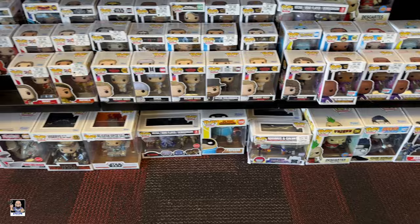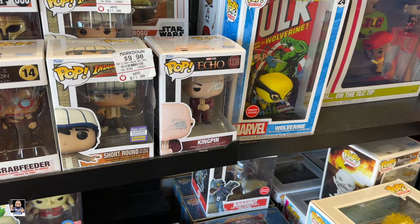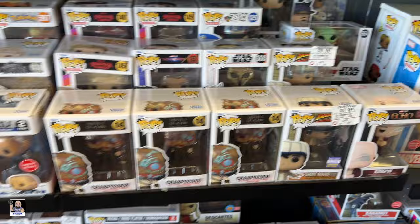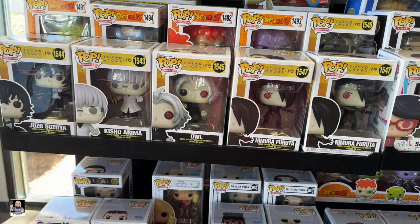Shazam. Oh, the crab feeder. That's a really cool looking pop. Short Round, Echo. Interesting. Kingpin, excuse me. Armorer Grogu. Haunted Mansion. Ah, the grabber. It's pretty cool. Tokyo Ghoul. Harley.